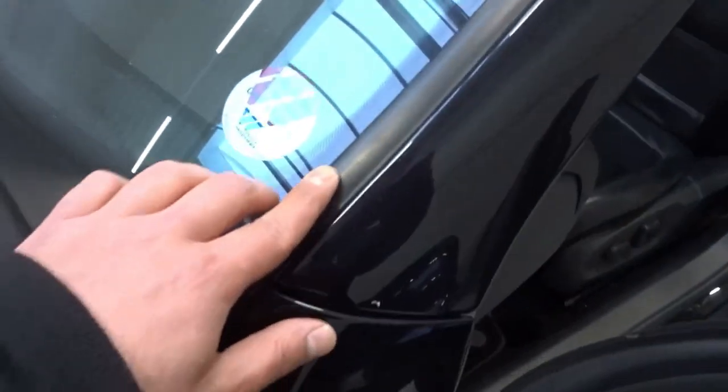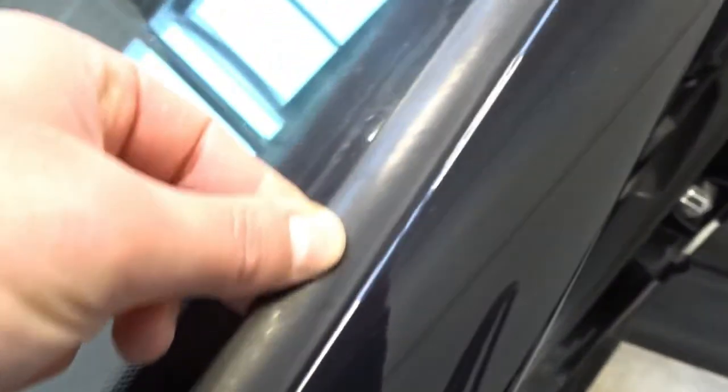And also the trims here, the plastic, we will fill it up with a trim coating so it's like back new.